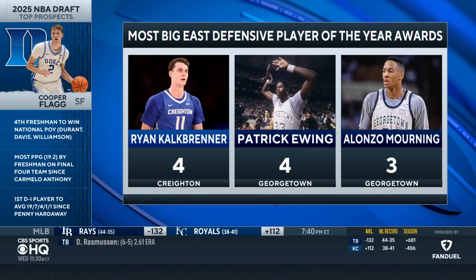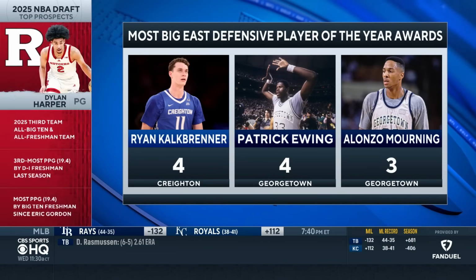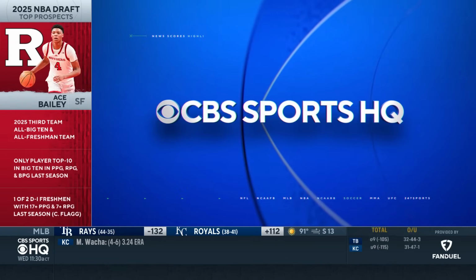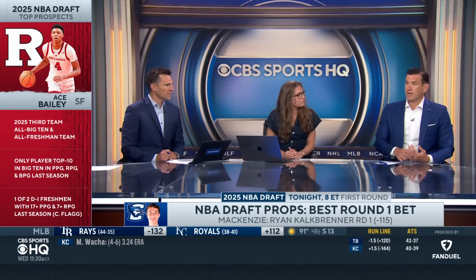Not that we're looking for the specifics, but that's around 24. And when they have to go pay Chet, pay Jalen Williams, now you can't pay Isaiah Hartenstein, then you got Kalkbrenner there. It could be a good situation to be in. So I just think later in the round, you'll start to see teams go for these higher floor players. Tim, you're looking at somebody higher up in the draft.